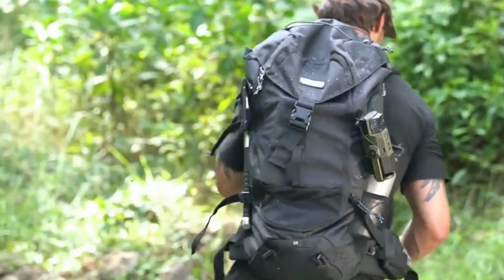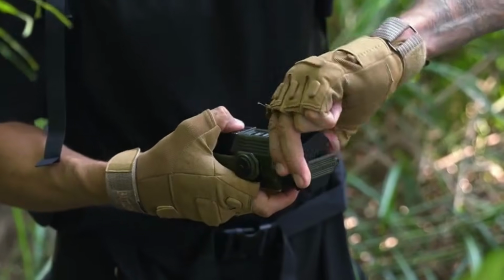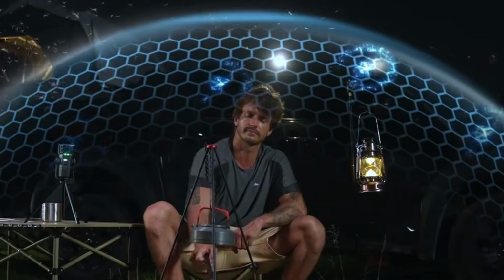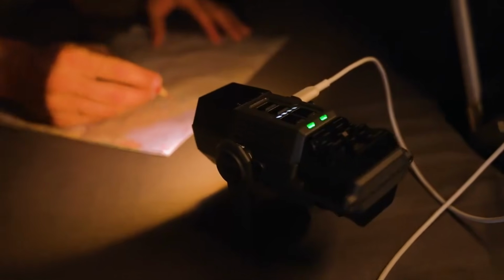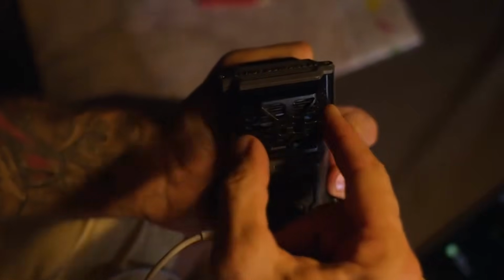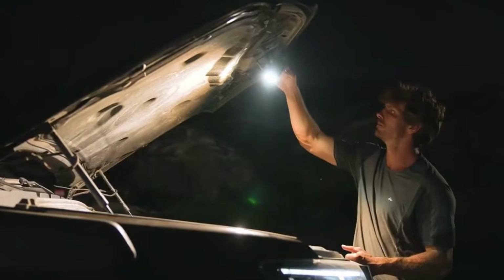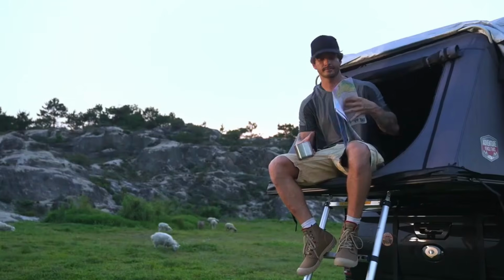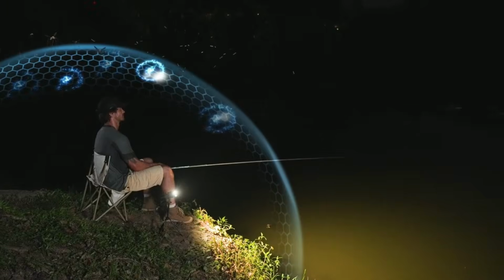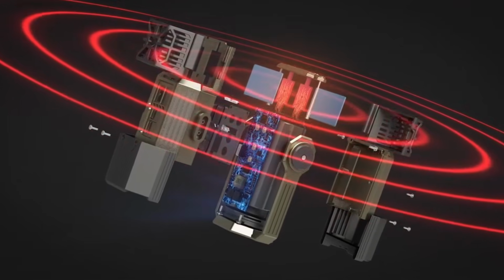The built-in battery holds 14,400 mAh, enough to keep the light running for up to 15 hours straight. You get 3 brightness settings plus a flashing mode, so whether you're camping, fishing, or just chilling in the backyard, it's got you covered. But here's the part people don't expect: it charges your devices too. Plug in with a cable or just place your phone on top wirelessly. 1 device, 3 jobs, 0 mosquitoes.